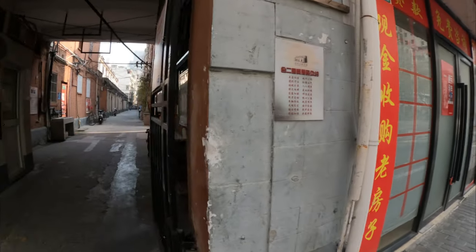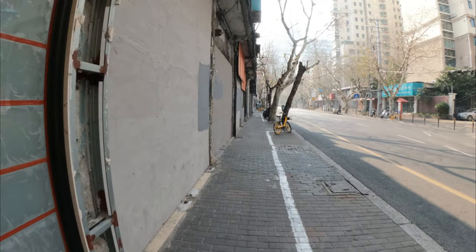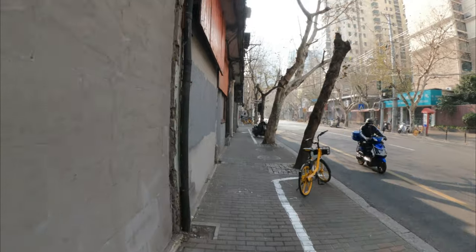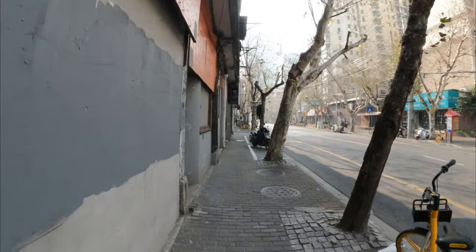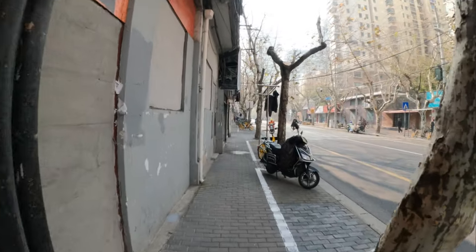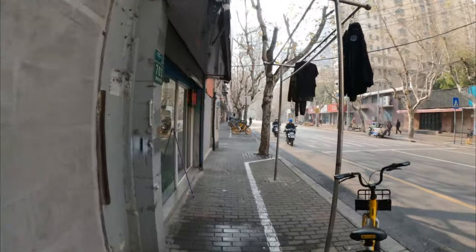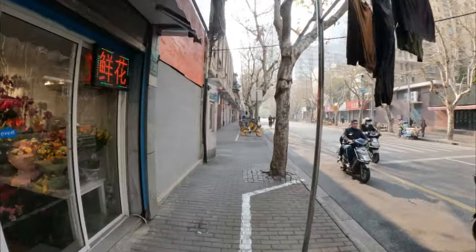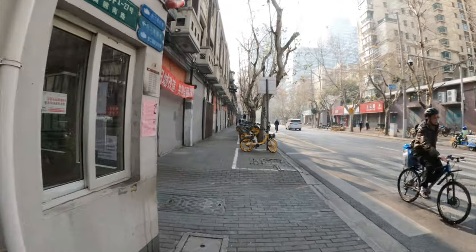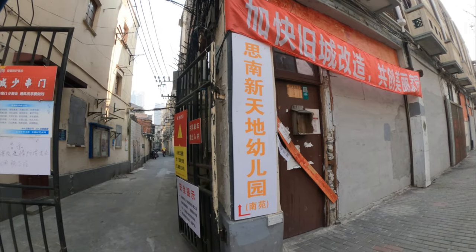Oh my God, the rat's nest of wires running through this place. So crazy. There's an old guy hitting one of the street sweepers with his hat. I really want to take a picture of it, but I know I shouldn't. None of my business. That is my policy.